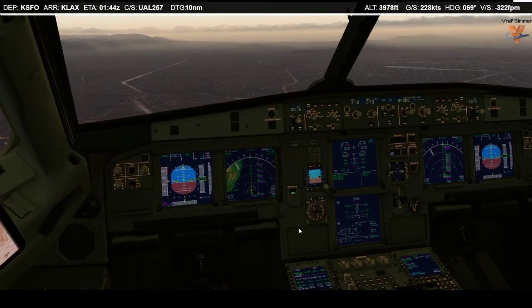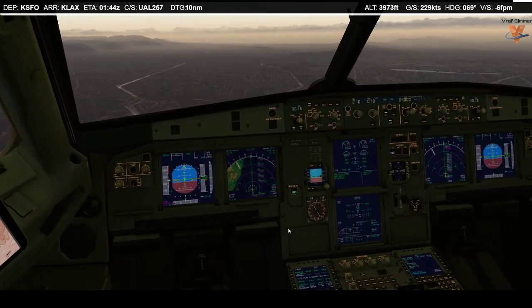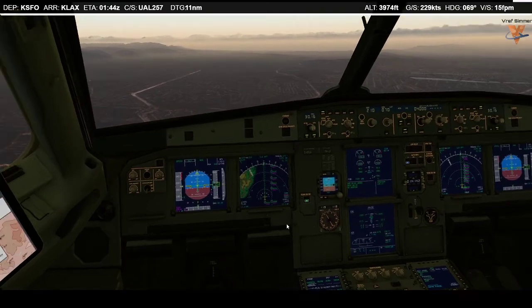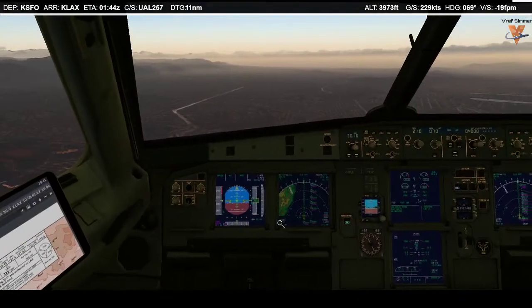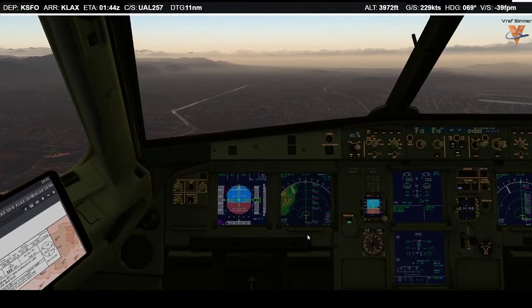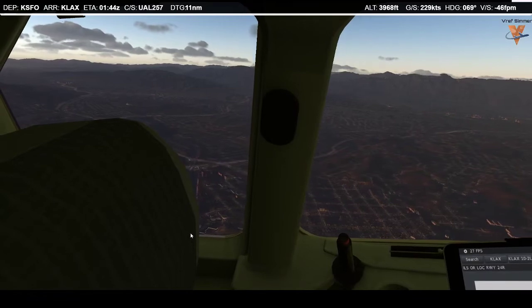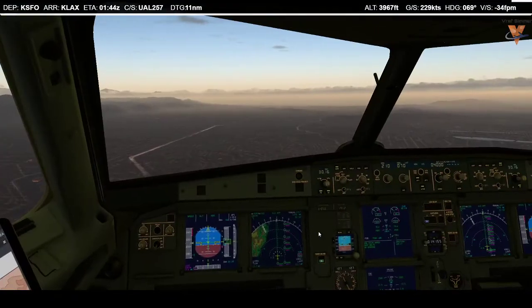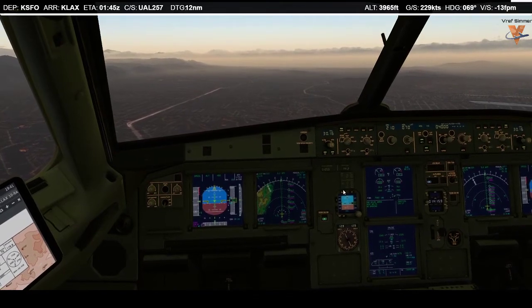727 Papa, contact San Luis Tower 124.0. San Luis Tower 124.0, 727 Papa, good day. 81 Juliet, expect the visual approach for runway 29R. Just let me know if you'd like something else. Visual approach tonight is great. 81 Juliet, fly heading 330, vector for the airport, descend to 4,000. 330, descend 4,000, 81 Juliet.